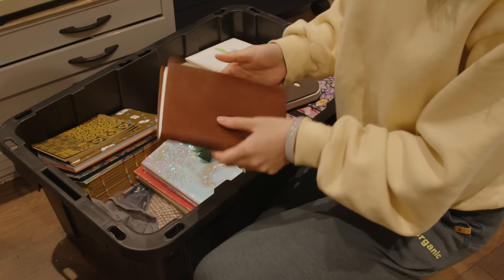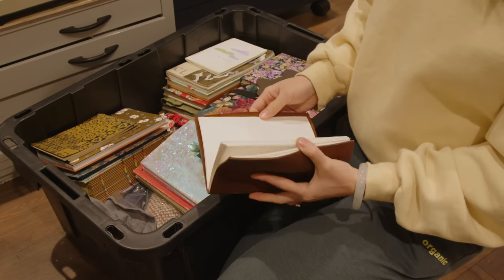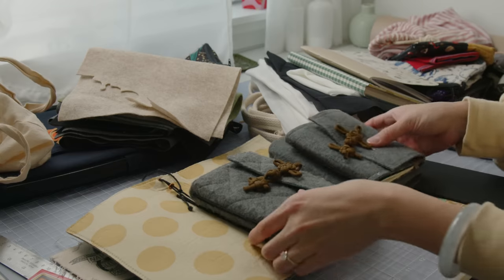This is the only leather book I have. It's a gift from a friend who made it themselves. I showed this little guy on Instagram.